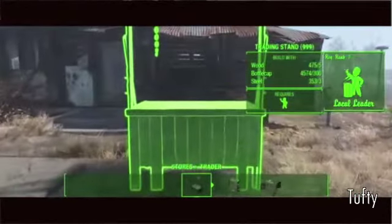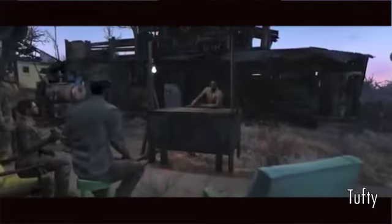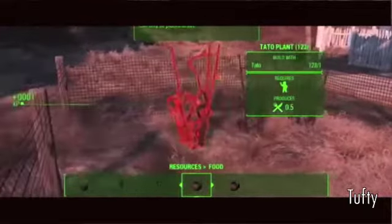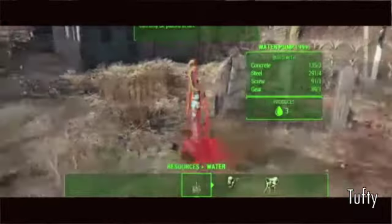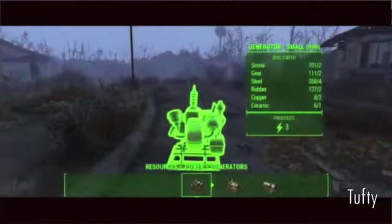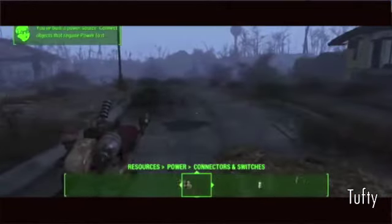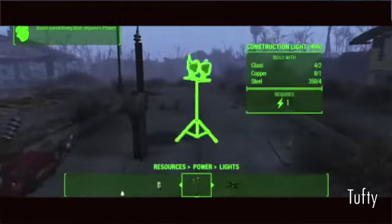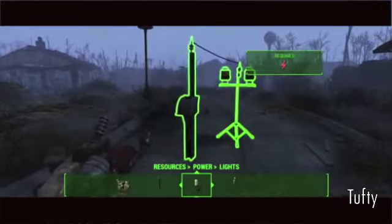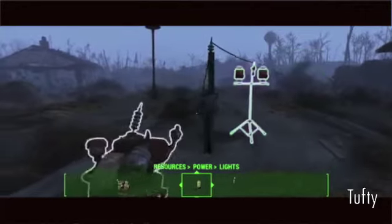As your settlement grows, people will arrive, including certain traders. They have some of the best items in the game. For these people, you can plant food, water, and even power generators. The generators will power things through switches that require power, lights and other items, and then you run wires that connect them all, and again, it just works.